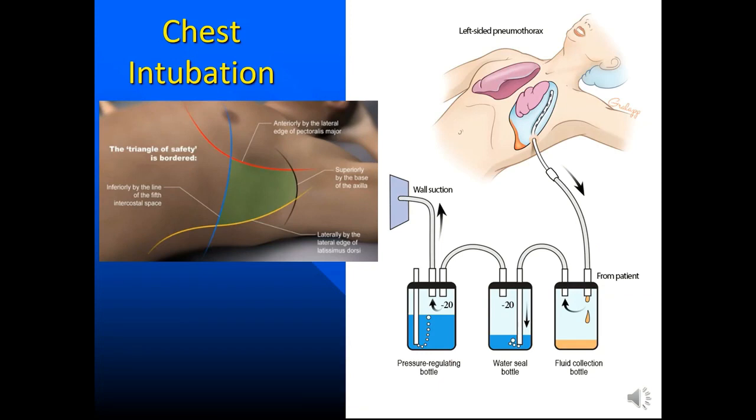The chest intubation is performed in the fifth intercostal space in the mid-axillary line, in the triangle of safety. The triangle of safety is bound anteriorly by pectoralis major, posteriorly by latissimus dorsi, and inferiorly by the nipple line. And when the chest tube is inserted, it is either inserted in the upward direction or in the downward direction.